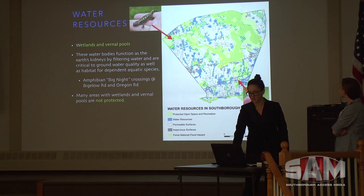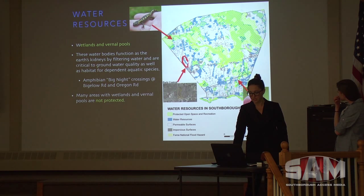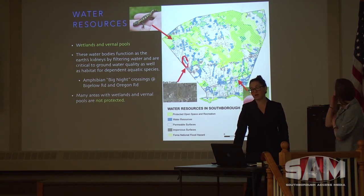Many areas with wetlands and vernal pools, as you can see on the map, are not in areas of protection. Park Central is a new development that has not broken ground yet over here, and it visibly has water resources on site.